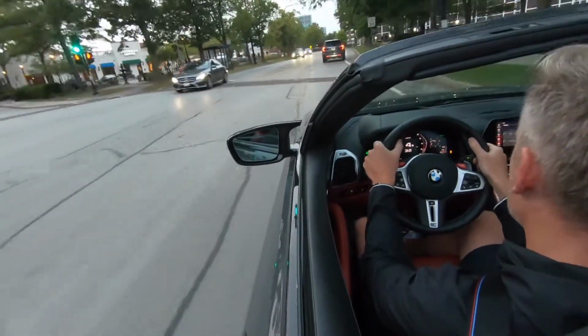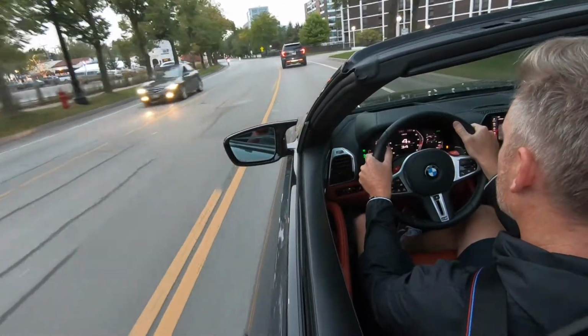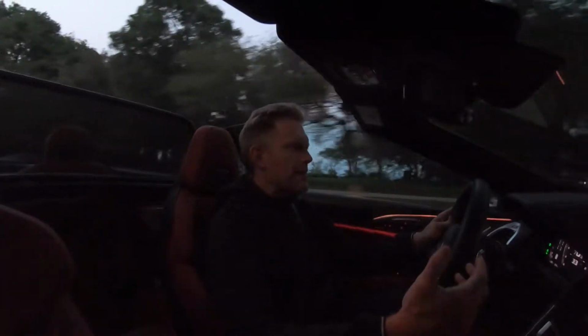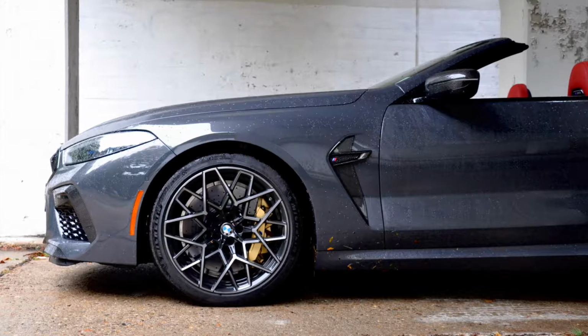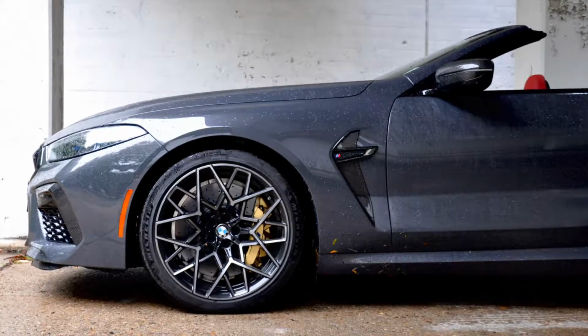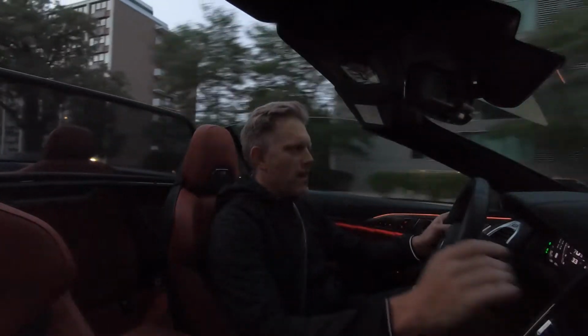I actually like it. These are carbon ceramics. This is an $8,000 option. I would say, given everything else on this car, it's kind of mandatory, in my opinion, if you're going to spend the money. They're overkill for the street, just overkill. But that said, the ability that this car has to stop is unbelievable. It's truly unbelievable.